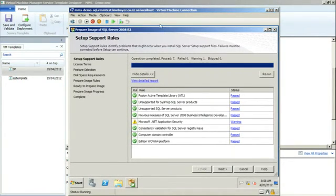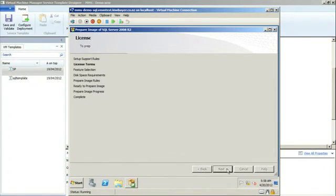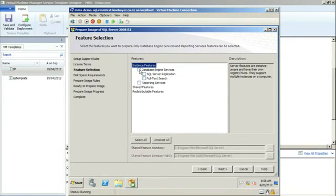Getting back to my SQL server, I started the setup on my SQL server and accepted the license terms. Under feature selection for SharePoint, I normally need the database engine service, and for some SharePoint deployments I also need the reporting services, so I select those two.